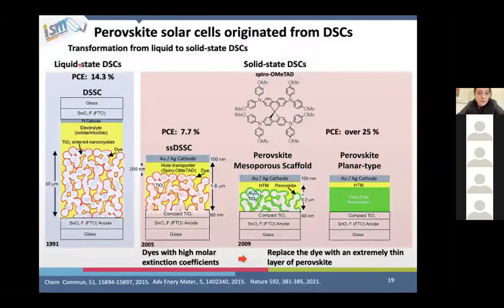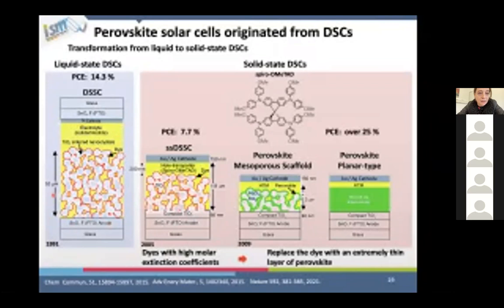solid type. This is a general cross-sectional view of the liquid type dye cell, where you can see the porous titanium dioxide, with a thickness of about 10 micrometers. We need this thickness because it's like a sponge. We need to absorb a high amount of light, and we need to have a high amount of dye also absorbed in the porosity.